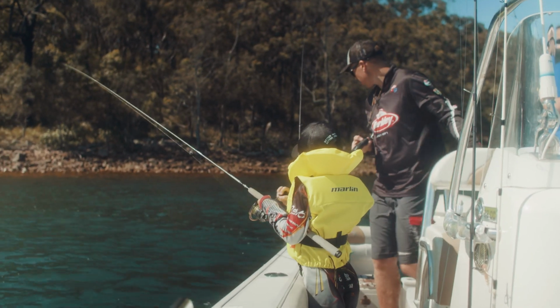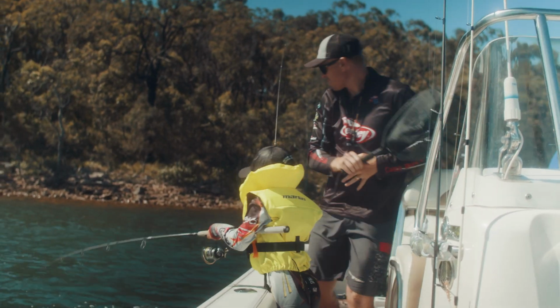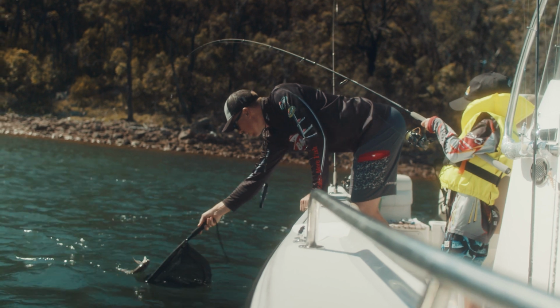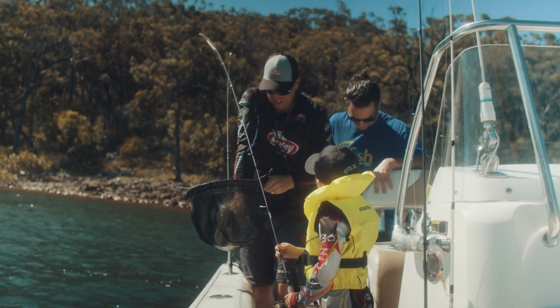Oh, there's a bite, there's a bite. What have you got? That's it, buddy. Lift and wind, lift and wind. I'll grab the net, mate. What do you reckon it is? Bream. Oh, good boy. Nice catch. Bring him over here. Bring him in, step backwards. That's the boy. There we go, look at him. That's the target species. Bream, is it? It's a bream, Jono. It's not a snapper, it's a bream.